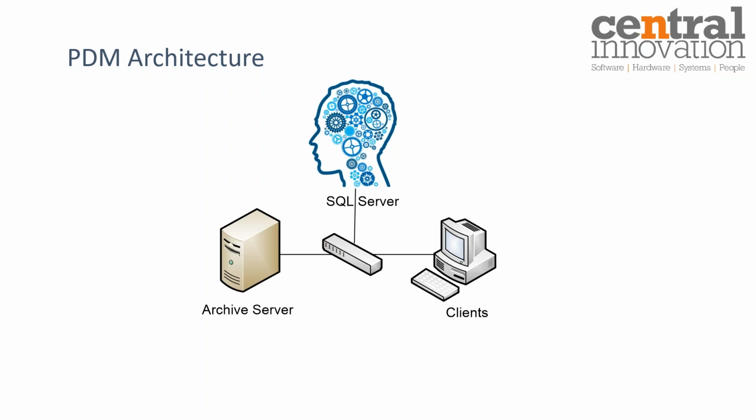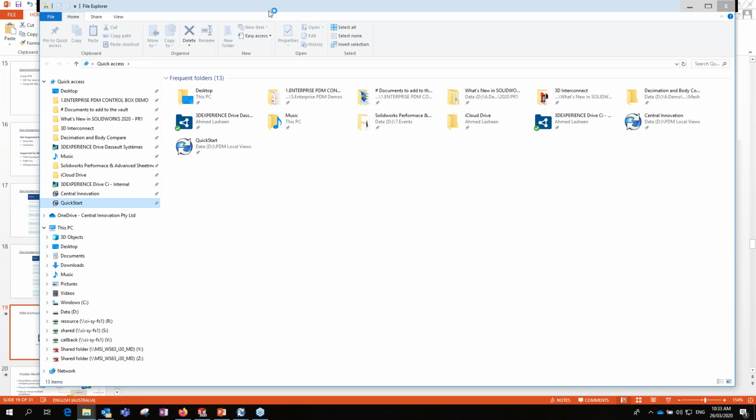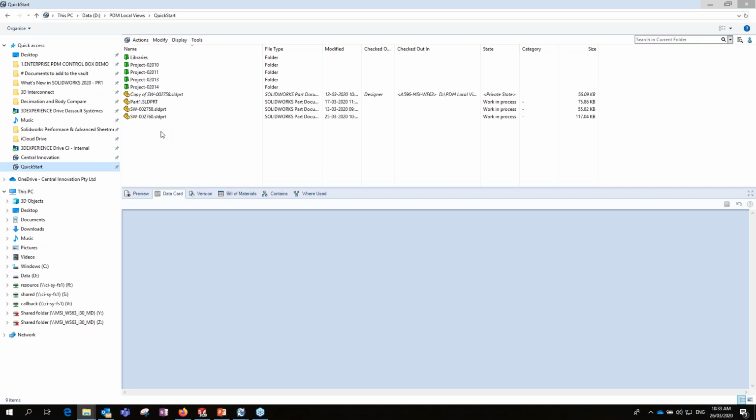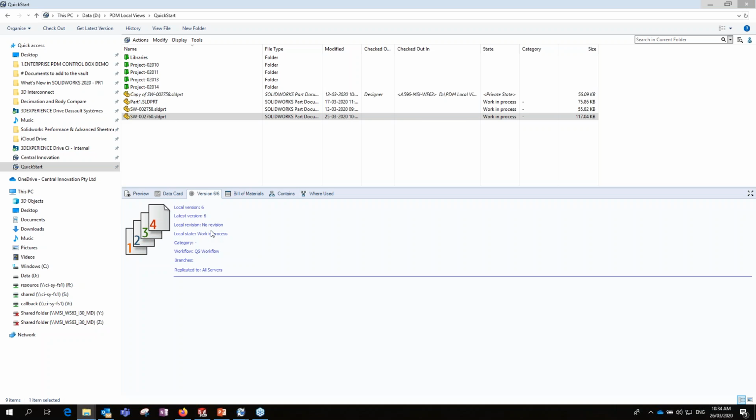Okay, so I will explain to you now what happens if you are a user of BDM when you are communicating with the server. I'll switch now to my BDM interface. What I have here is BDM Pro, but BDM Pro and BDM Standard are the same when it comes to the communication with the server. When I click on any file in the BDM interface, you will see several tabs in the bottom section, which explain the preview of the file, the data, the custom properties of the file, the version, bill of material, contains, and where used. They give you intensive information about your file. Version is the one that you have to keep your eye on when you are working from home to know if your local cache is equivalent to the server or not.